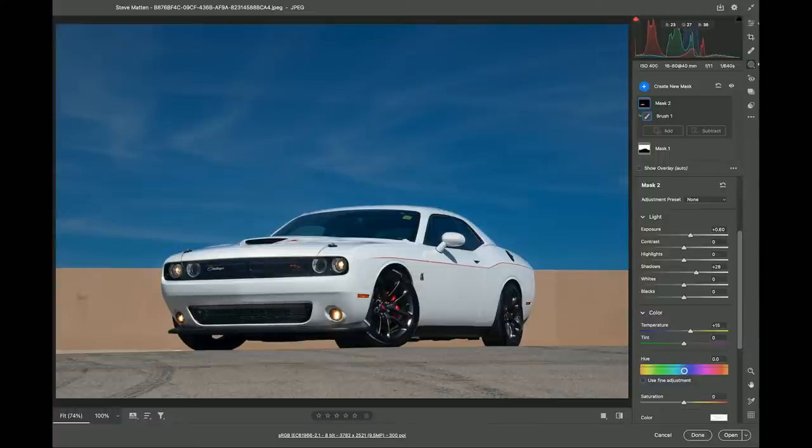That's not the right word. I don't know why the right word is escaping me, but all right. And I'm holding the option key because I painted over it accidentally. So anything that you may make a mistake, if you hold the option key on Mac, which would be the alt key on a Windows PC, it gives you an eraser brush.